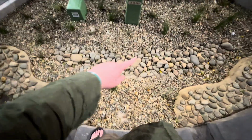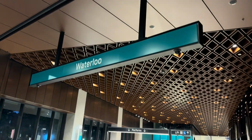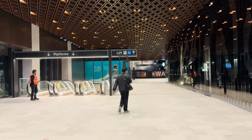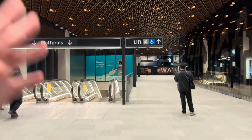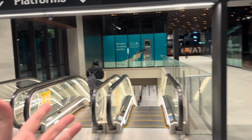So yeah, sunrise is pretty much here. Cool little garden area for when the rain comes. But yeah, Waterloo. Oh, look at that. Let's go to the next station. I'm not going to be doing a deep dive of every single aspect of every single station. I'm going to allow other famous YouTubers like Phil from Sydney Trains Vlogs or Paul to do all those videos. Let's just go from station to station on the opening day. All right, let's do it.